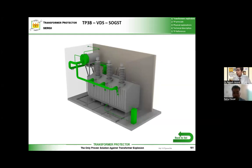Thank you, Rahul Sood. Thank you very much for the insightful presentation. Before I invite questions, I have a small query on behalf of all the participants here. A very basic question from my side: what is the success story of the TP in India?